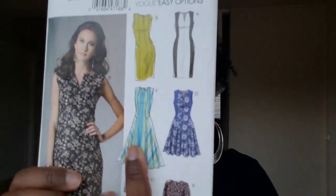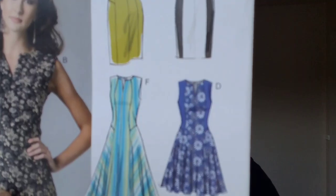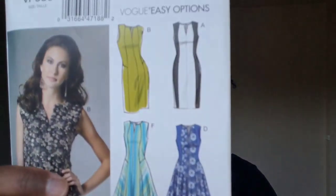And if I can find the fabric for View F, I would make that exactly. And I might take my time to see if I can source that fabric. If anybody knows where I can get that fabric from this exact print, let me know. I just want that. So that is one pattern that I purchased.